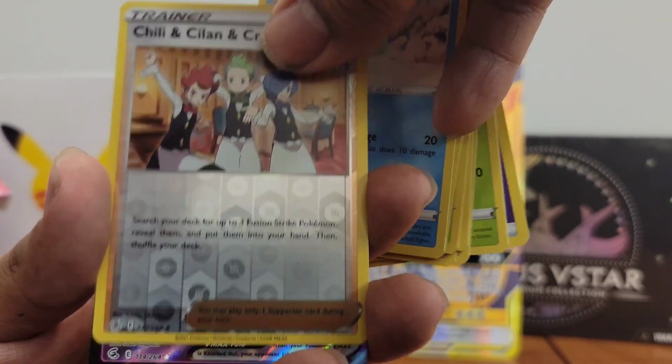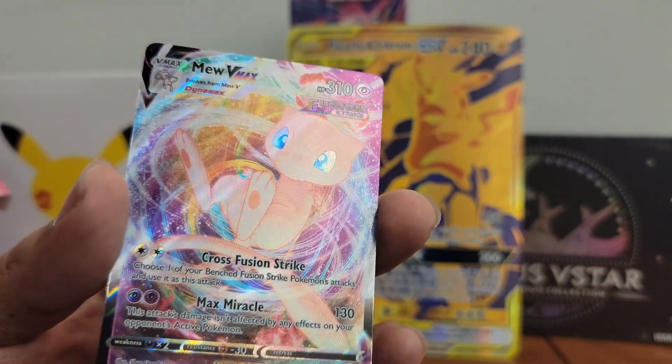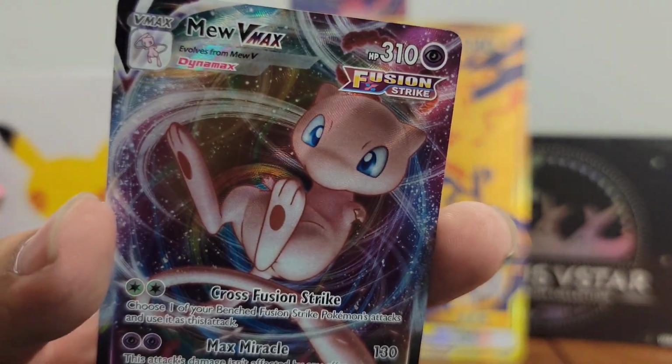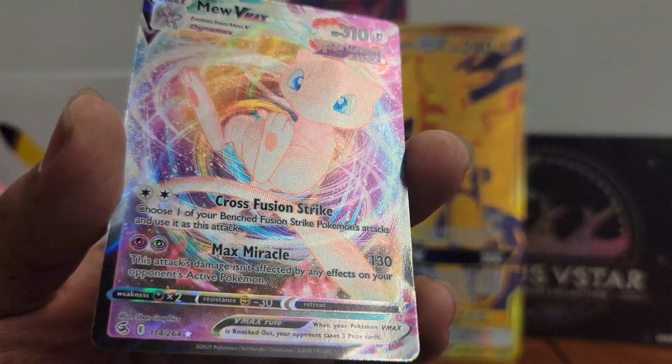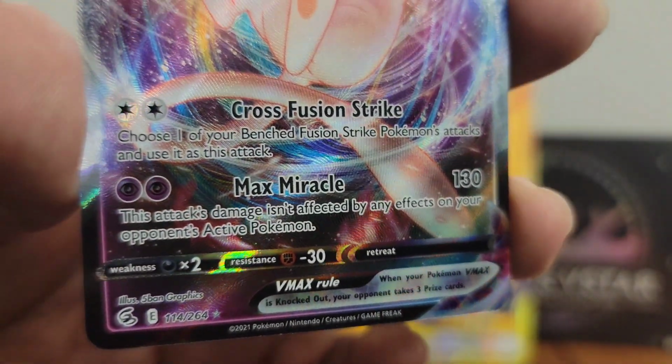All right, 3 people. I'm just going to call it 3 people. Hey, we got the card again. Awesome. I am not disappointed there. This is the second time I've pulled this card, and on the channel, no less. So I am very, very happy.